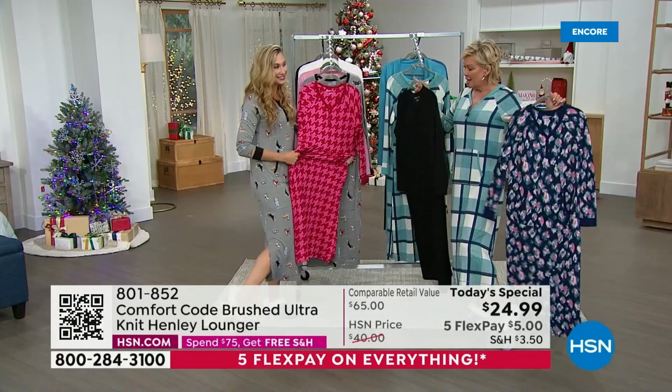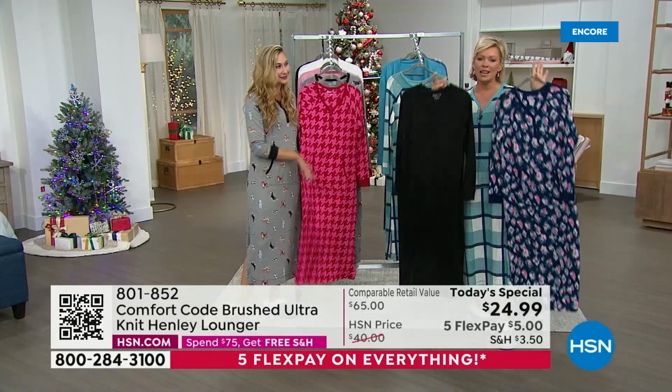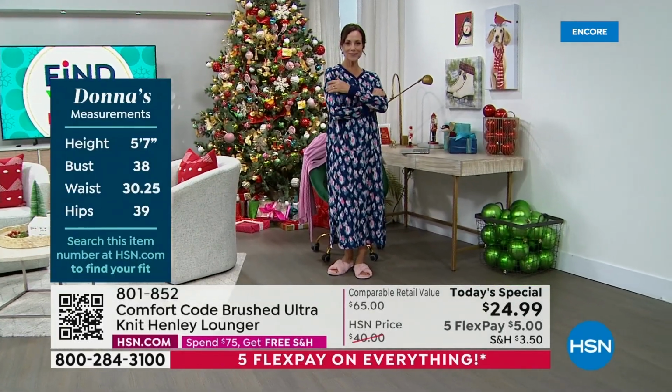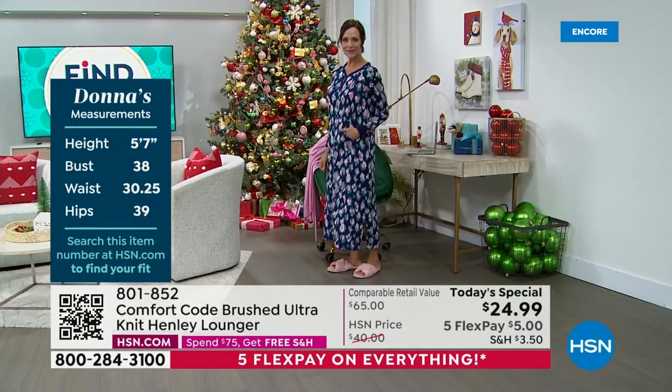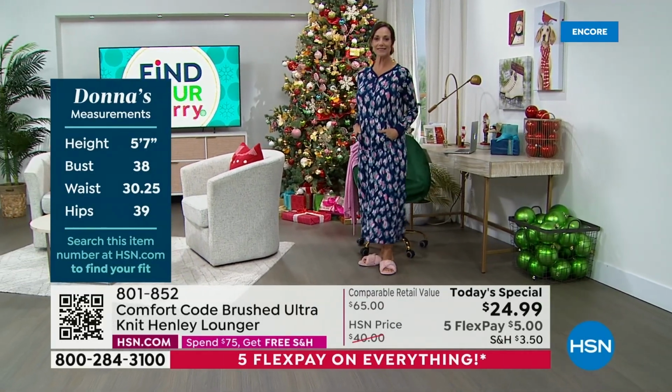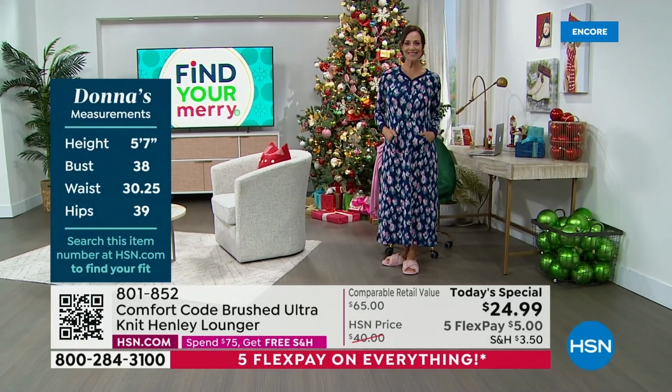Did you notice? There's a soft, you'll love it. And I know how many of you collect the Ultra Knit from Comfort Code. There's a sought after kind of experience with this fabric. Here's Miss Donna. By the way, 49.5 inches is the length of the lounger. And we do have extra small through 3X.